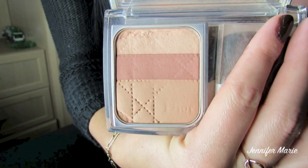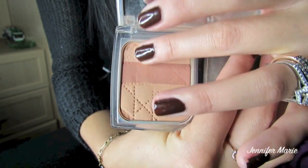This is my Dior Skin Nude Compact Natural Glow Sculpting Powder. This does have an SPF of 10, and this is in the color Golden Caramel 40. And this is what it looks like. I do have this little brush in here because my OCD won't let me throw it away. But this is what it looks like. I've had this product for quite a while now, and I'm not sure why I haven't picked it up that much, but I've been picking it up a lot lately.